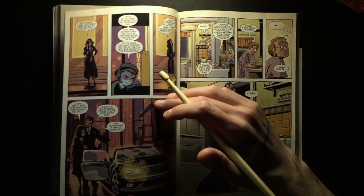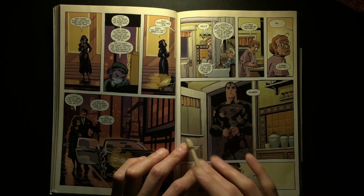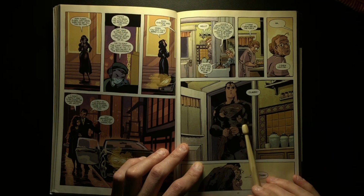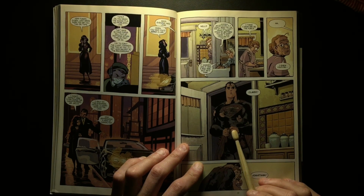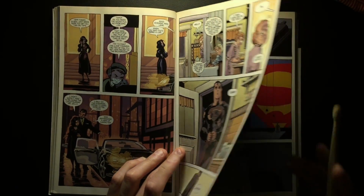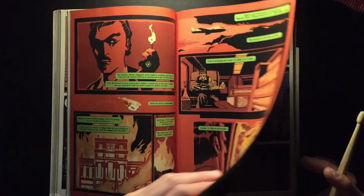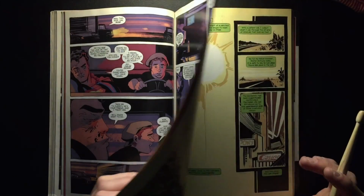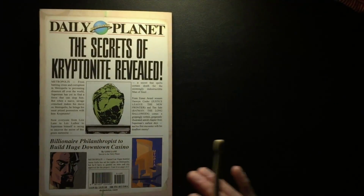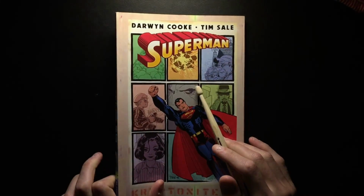I'm going to show you my favorite panel right here. Superman comes home after almost dying, and he's holding his cape like a little kid. I don't know. And he hugs his mom. There's just something so human about the Superman in this story that it's just so worth reading. I highly, highly recommend this one. You could probably get it for like $8 on Amazon.